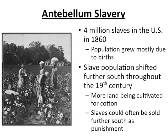The Constitution banned the importation of enslaved people from offshore as of 1807. It still happened. There was still some smuggling of cargo of enslaved people through the Caribbean and stuff, but that was much more sporadic. The population mostly grew because slaves had children.